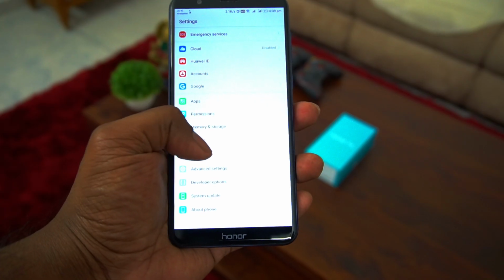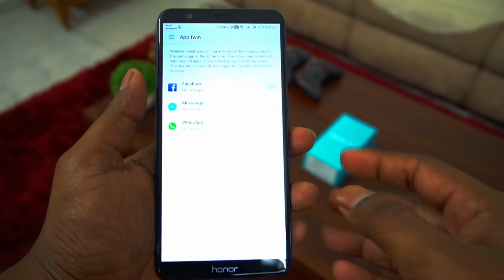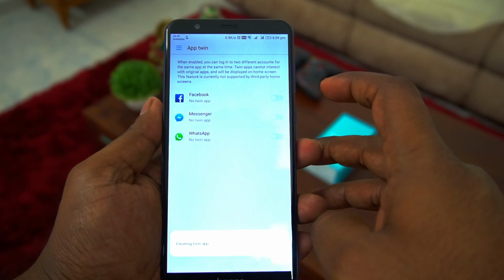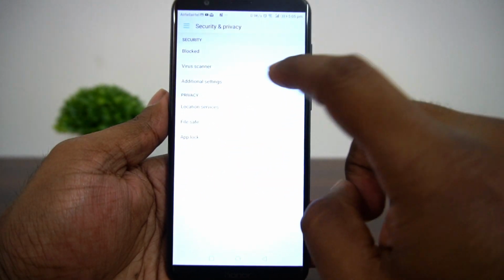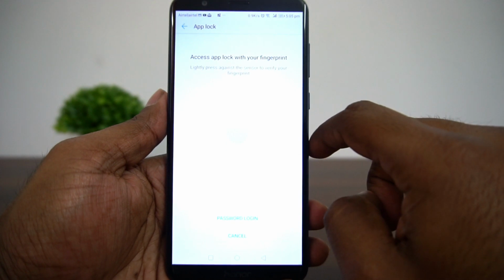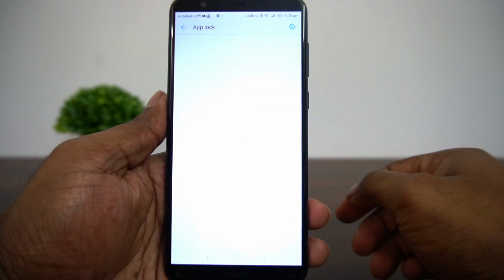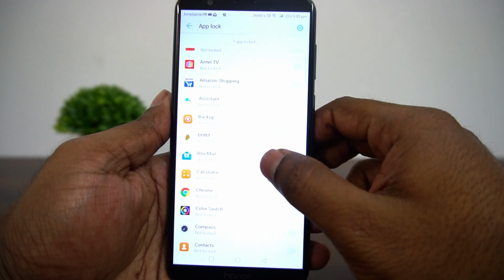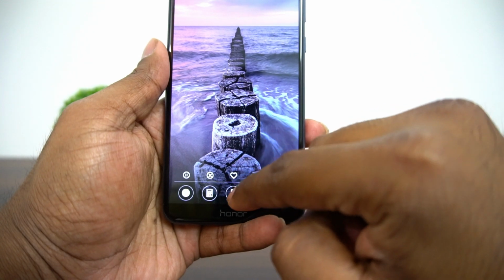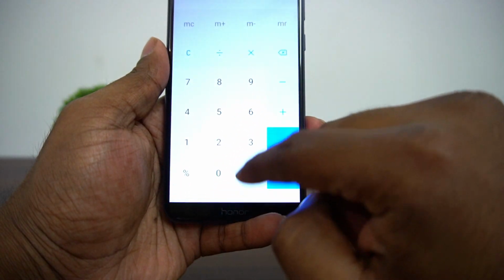There is a feature called App Twin where you can have two separate instances of apps, which is getting popular with dual phones nowadays. Also, one of the most important features baked into the OS is the ability to lock apps, so that you can have extra security while handing out your phone to the kids. Also, there is an option to quickly access a few apps from the lock screen without unlocking the phone.